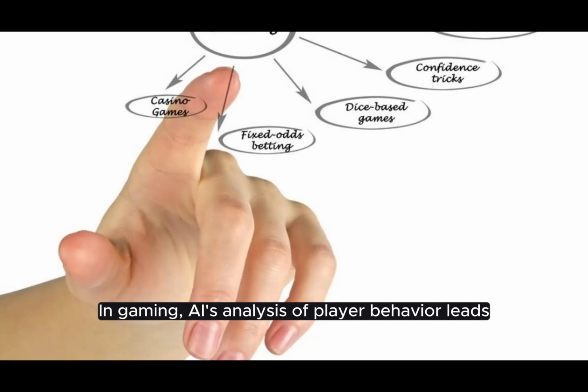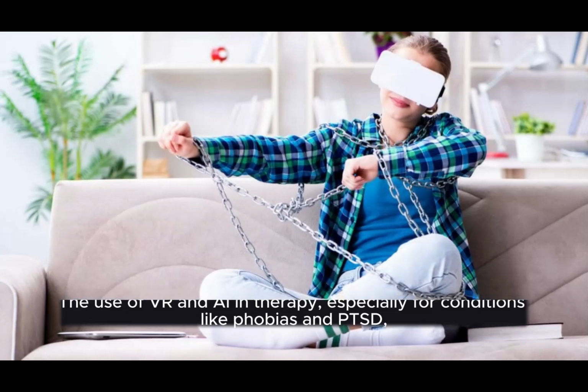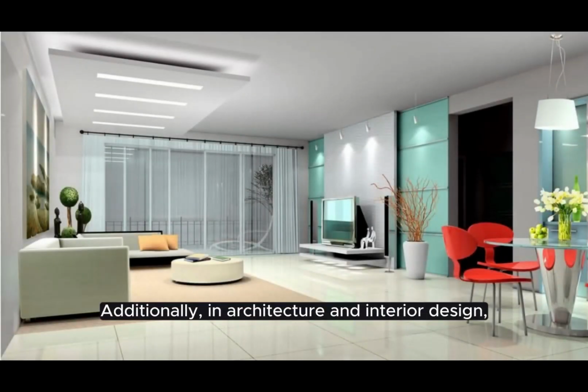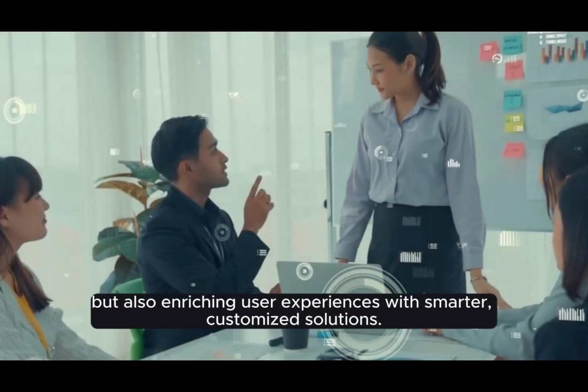In gaming, AI's analysis of player behavior leads to more dynamic and personalized gaming experiences. The use of VR and AI in therapy, especially for conditions like phobias and PTSD, is revolutionizing treatment methods. Additionally, in architecture and interior design, AI optimizes design solutions based on user preferences and behavior. This video showcases how the combination of VR and AI is not only pushing the boundaries of technology, but also enriching user experiences with smarter, customized solutions.